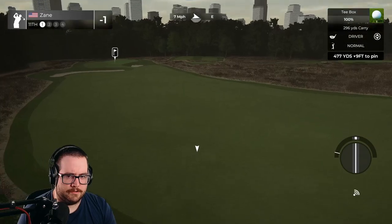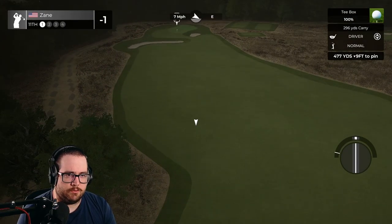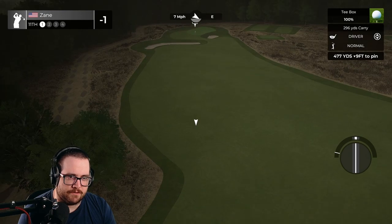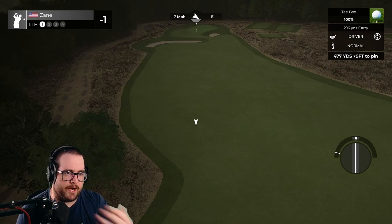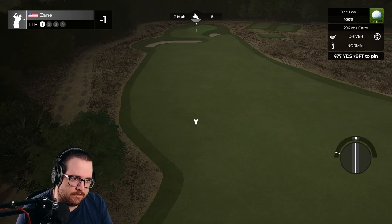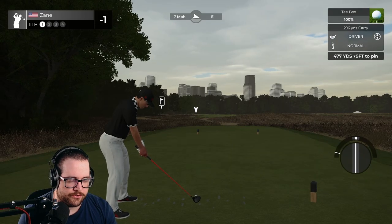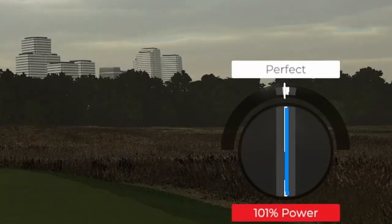Little dog leg here. This course has done a really good job with the placement of sand traps and rough; everything around the greens has been very good. It's not a complete cutoff, not a split fairway or anything, but it gives that feel without actually doing it, and I thoroughly enjoy that. Hey! There we go.